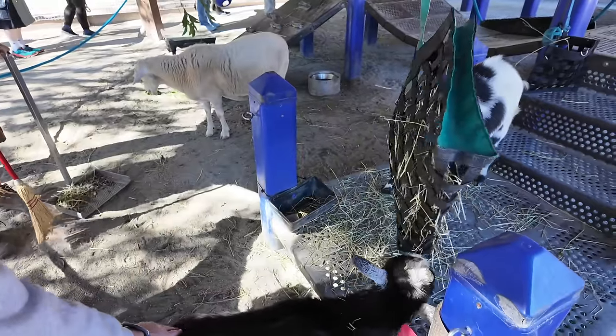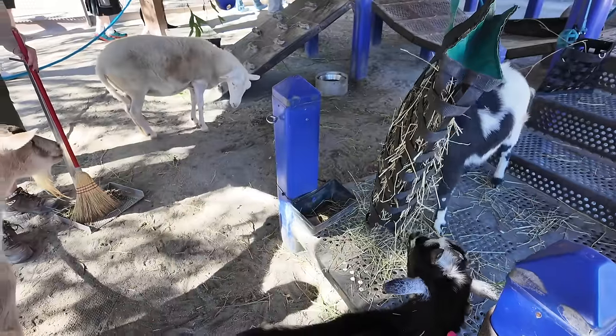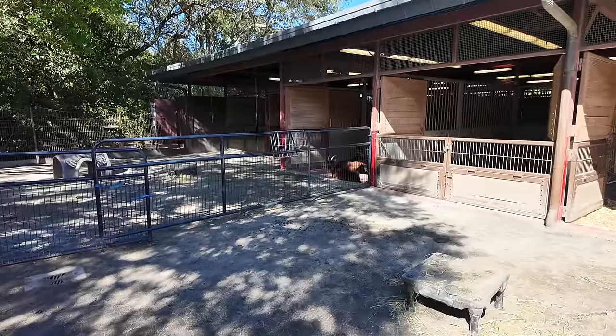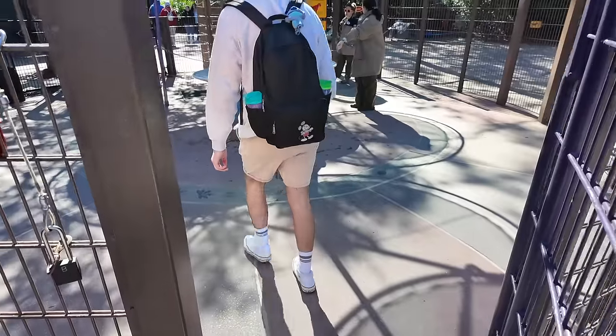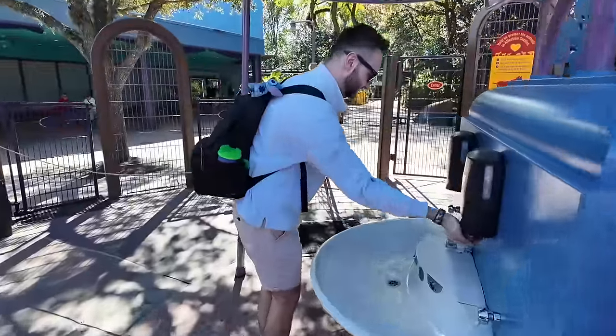Has he been here the whole time? Yeah. I mean, he's had a good life. This goat usually lives for 12 years, so the fact that he's made it to almost 17 is pretty incredible. Did you hear what she said about that goat? Their normal lifespan is 12 years, and that one's now 17. Had a good life. Well, it just shows that they look after him in Disney. And once you come out, there's a hand washing station.